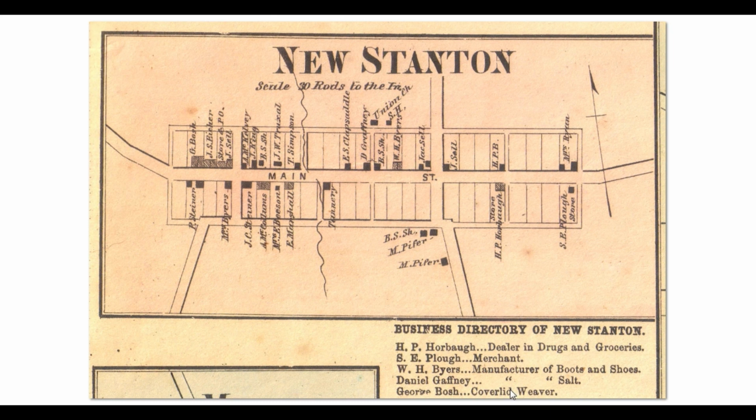A fairly good-looking little town with no less than 3 blacksmiths. And you can see the other people in business. Horbaugh was a druggist and various merchants. Here's a guy who manufactured salt. There were a lot of salt wells locally. And there was a tannery in town where leather was made. And there were several guys in town who used that leather to make boots and shoes and saddles.